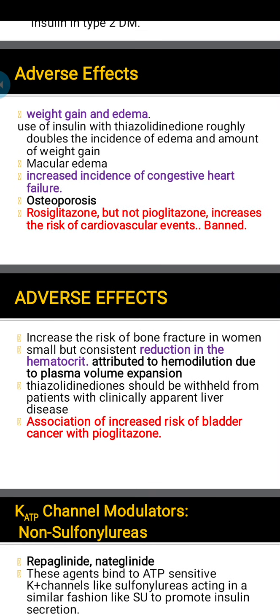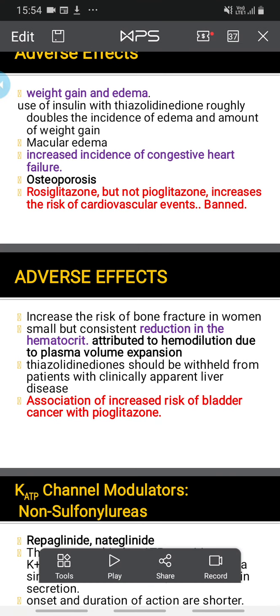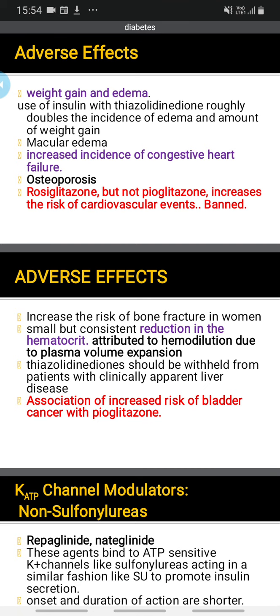Around 2013, there was a hypothesis that pioglitazone may cause bladder cancer. So it was temporarily withdrawn, but because of its very good efficacy and very low cost, it has been reintroduced again. The association of increased risk of bladder cancer with pioglitazone was there, but it is important only when it is continued for more than 25 to 30 years. Before that, it is not going to cause any harm, and that too in high dose.